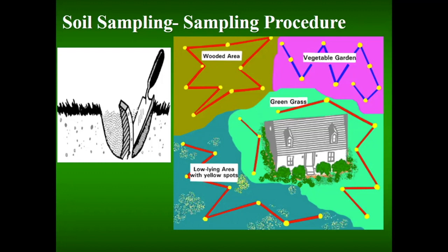And it needs to be dry. Wet soil is hard, it delays the process. It needs to be as dry as possible. And the cost is $8 per sample.